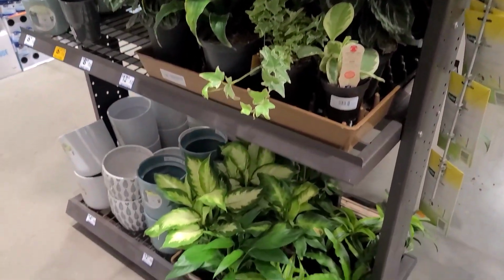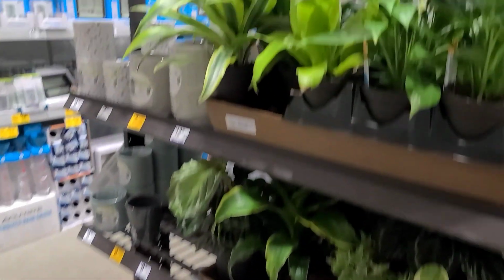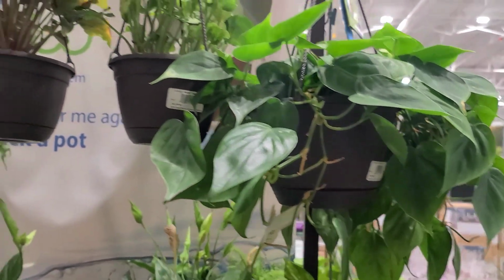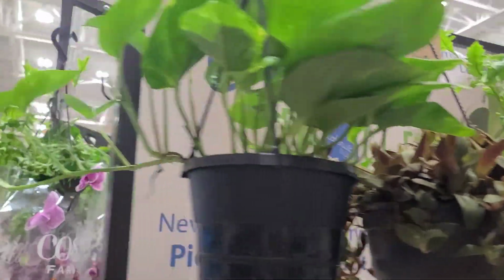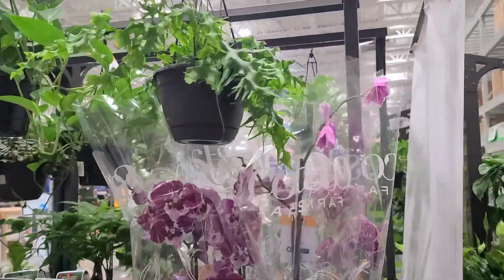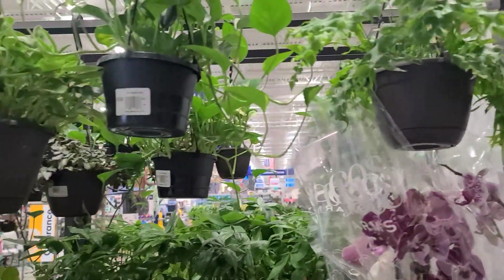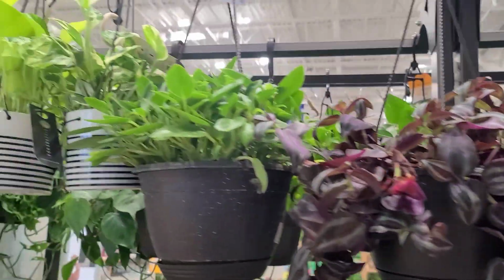I guess it's easier to package and tame them so their vines aren't all over the place, but I don't know. They're way cuter. If they had them in hanging baskets, just all wild, I think people would buy them a lot more than they have been. So that's just my personal opinion, though. Let me know if you agree or disagree. Feel free to share your opinion in the comments below. Just don't be nasty about it. Sometimes people are really nasty in the comments for no reason.